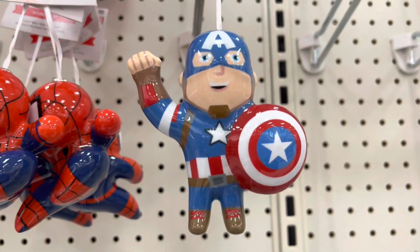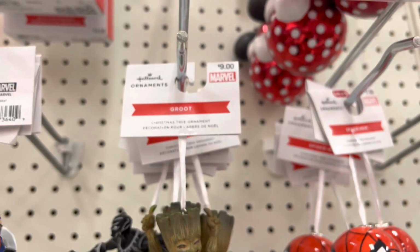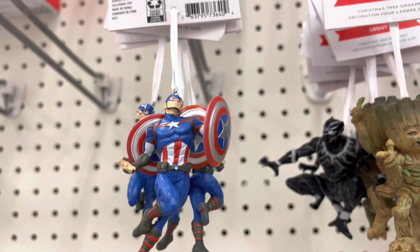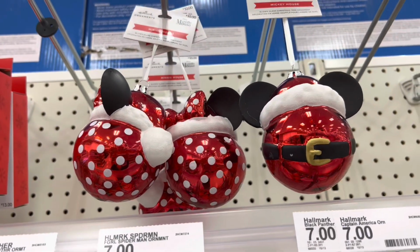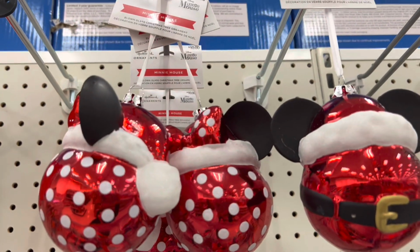And then they had this Captain America, not a fan. The Spider-Man was cute. They had this little Groot ornament, and then behind him was Black Panther. This Captain America one was awesome. This one was a nice one. And then they had a Minnie and Mickey ornament. These ones were $10, much cheaper than the ones at the parks, but definitely really cute.